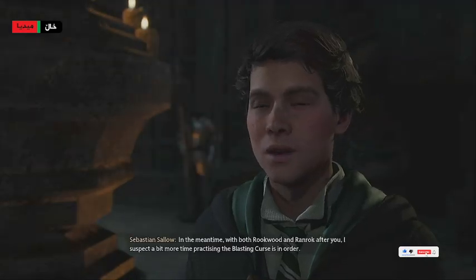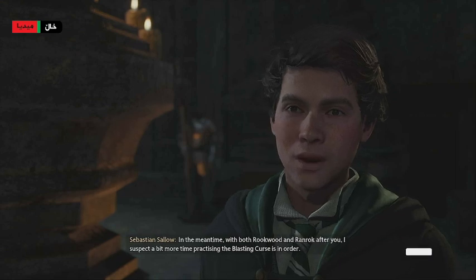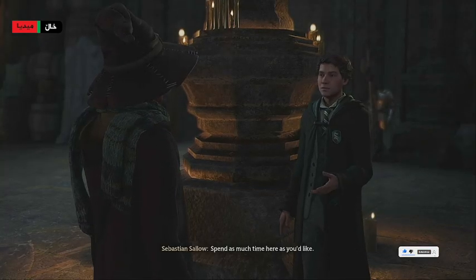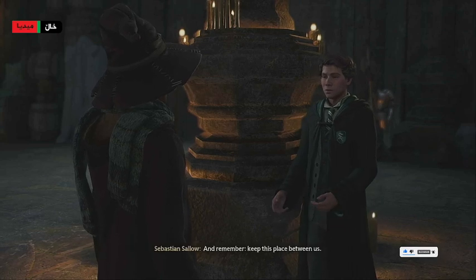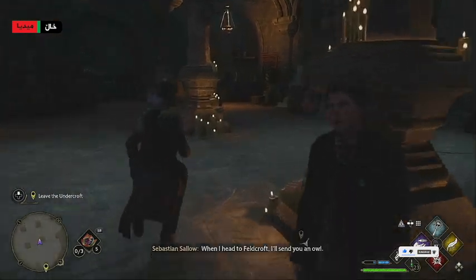In the meantime, with both Rookwood and Ranrock after you, I suspect a bit more time practicing the blasting curse is in order. Spend as much time here as you'd like. And remember, keep this place between us. When I head to Feldcroft, I'll send you an owl.